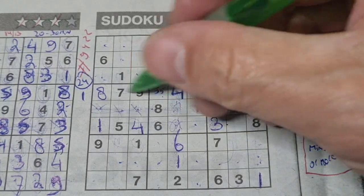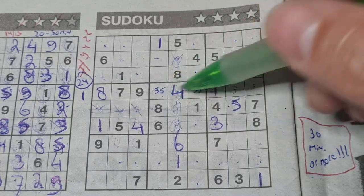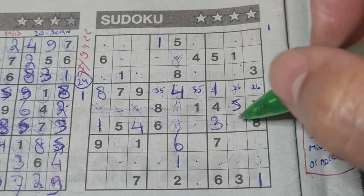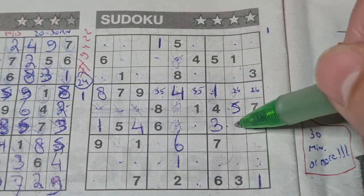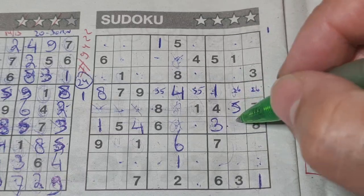So 2 numbers left now in this row. For numbers, 1, the 2 is missing, the 3, the 4, and the 5. 6 is missing. 2 and a 6, 2 and a 6. That means 1 digit left in this big square, for number, I believe the 9. 1, the 2, the 3, the 4, the 5, the 6, the 7, the 8, 9 is missing.